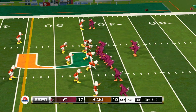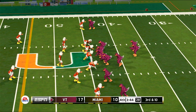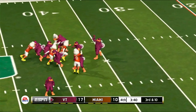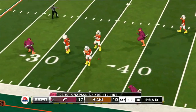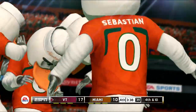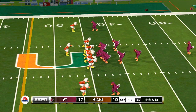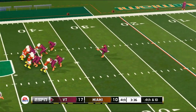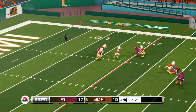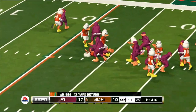Virginia Tech is up by a touchdown. Throws it, watch out. Oh, almost had a pick. He gets it away. This is a really nice punt. He makes it to the 25-yard line.